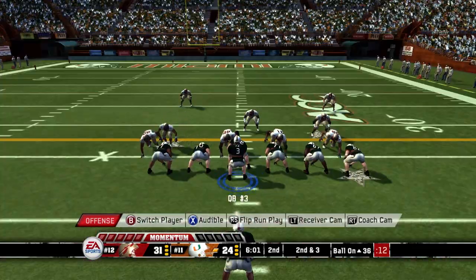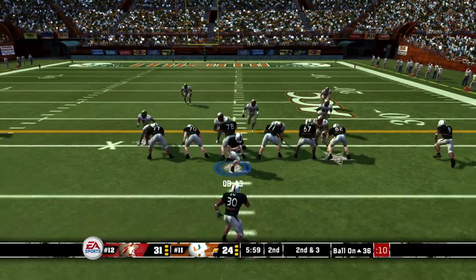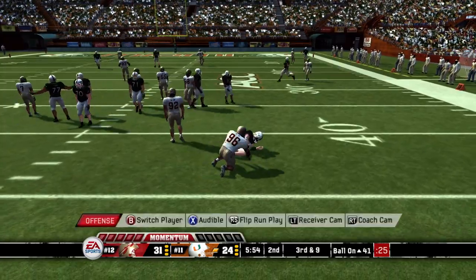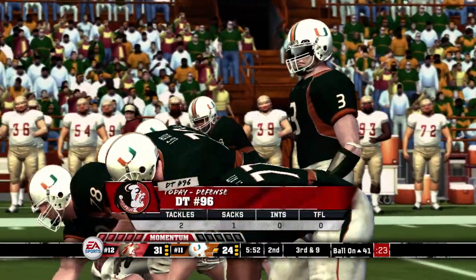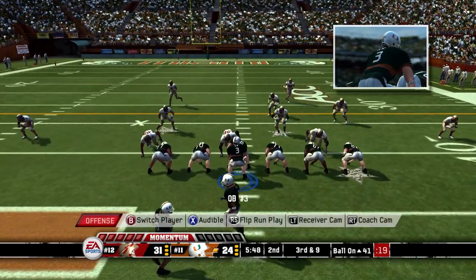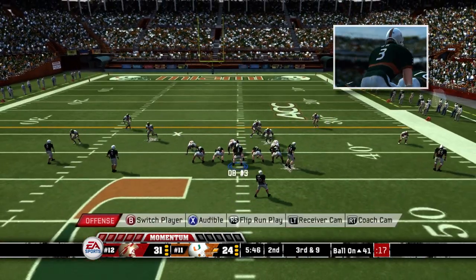Number 30, the lone back. Setting up the play action. Here comes the pressure. They get to the quarterback and end that play before it even got started. This young man didn't even have a chance to make something happen. It's tough to find your receivers when the defense is in your face like that.